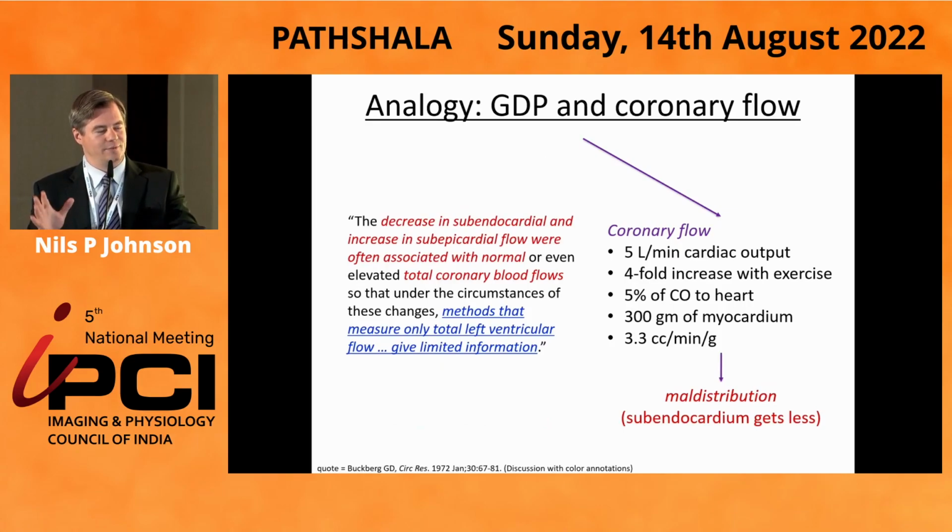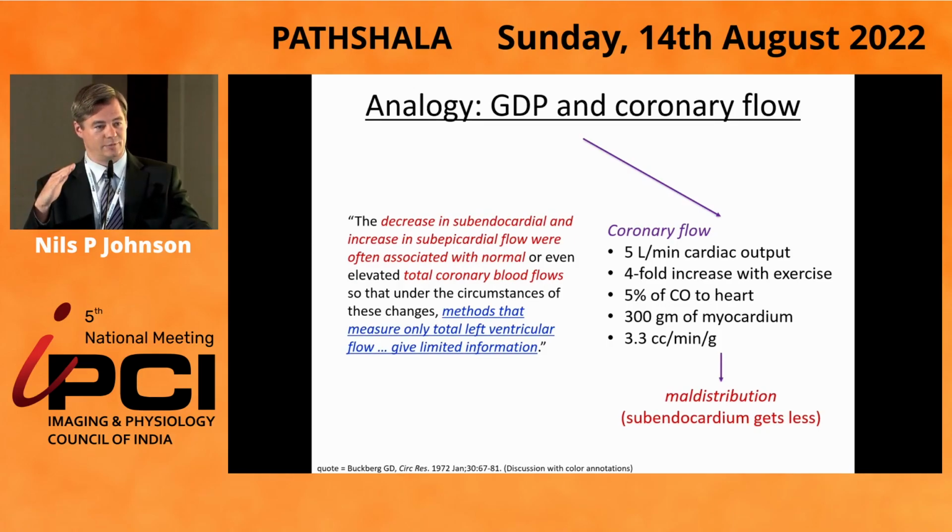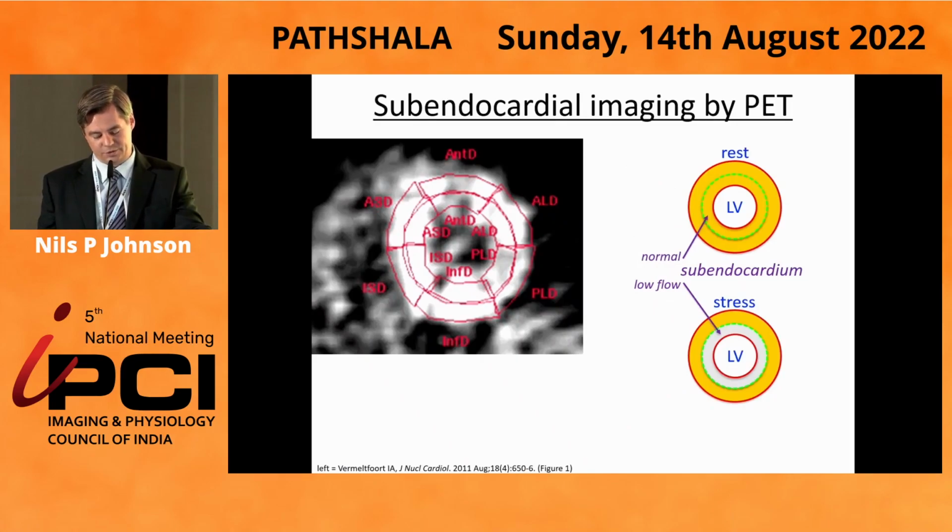And here's some animal data way back from the 1970s by people who understood this. They say methods that measure only total LV blood flow give limited information, because what happens is you have a decrease in the subendocardium, but you can have intact or increased blood flow in the subepicardium. So it's a distribution issue. I'll just show you a few ways you can image this.